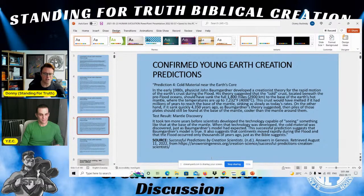Okay, and this is where I want to get into the slide here. So, prediction 4. Hopefully I've explained it well to make it understandable. Prediction 4: cold material near the Earth's core. In the early 1980s, physicist Dr. John Baumgardner developed a creationist theory for the rapid motion of the Earth's crust during the flood.